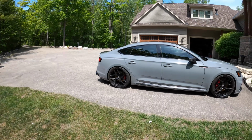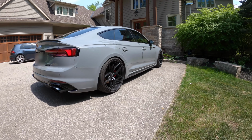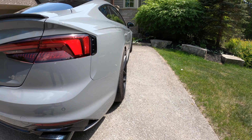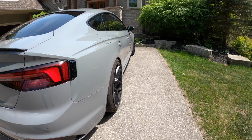I thought today would be the perfect time to go for a drive in the RS. Haven't given you guys any RS content for a while. I don't even think since I've put my spacers on, so I'm not sure if you guys have seen that yet, but 10 mil in the front, 12 mil in the back. Love how it looks. I'm so happy with the way it turned out.